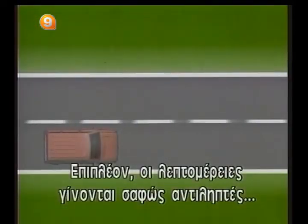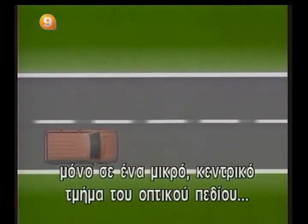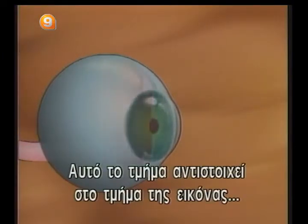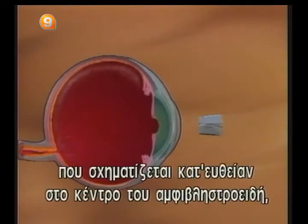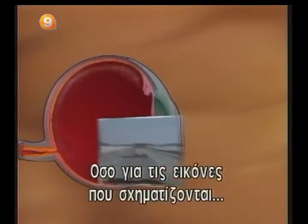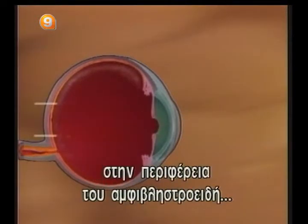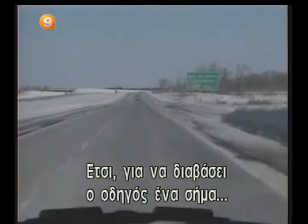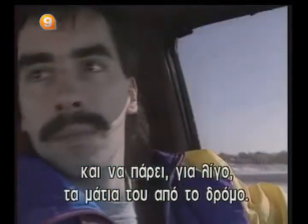Furthermore, details are only clearly perceived on a small central portion of the visual field, a portion of perhaps 3 degrees. This portion corresponds to the part of the image formed directly on the center of the retina, on an area of distinct vision, the fovea centralis. As for the images formed in the periphery of the retina, they are more or less blurred, so that in order to read a sign, the driver has to turn his head and momentarily take his eyes off the road.